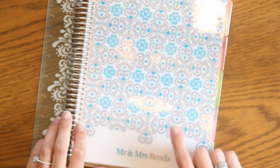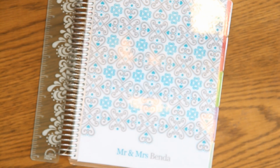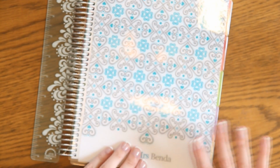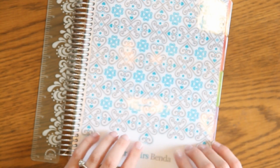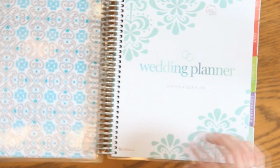I do not remember the name of this pattern. It's probably on my receipt. Let me look. It's the Happy Hearts Wedding Planner. And it kind of fits our colors. We want to do a navy white theme, and this was the closest one to it without having to go too crazy into customization. So let's get into this.